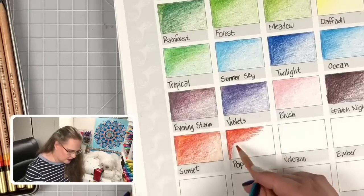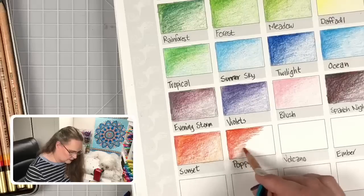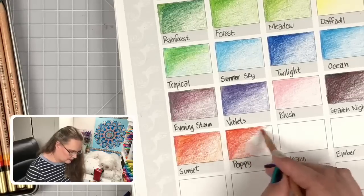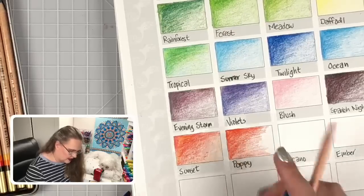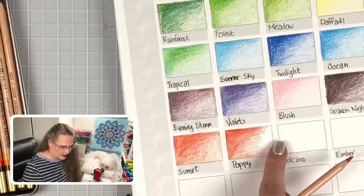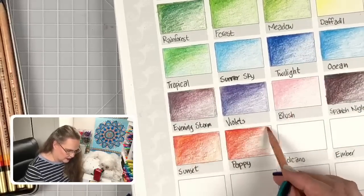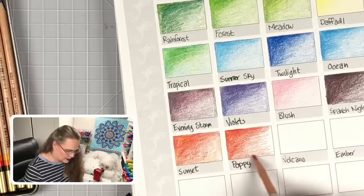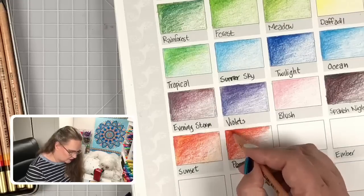This pencil feels softer. That's interesting. Okay, rotating. This one's kind of like these blues up here where it's just kind of coming out as a nice blend, an overall blend, not different colors coming out at different times. So it would be good if you just need a nice overall reddish color.